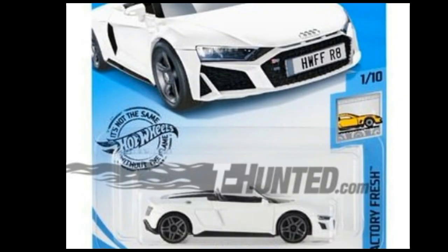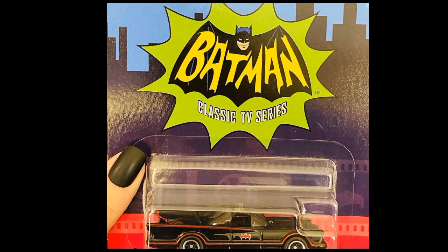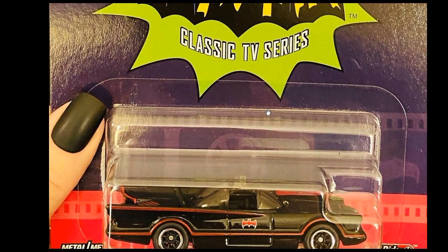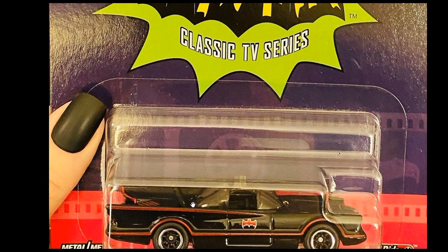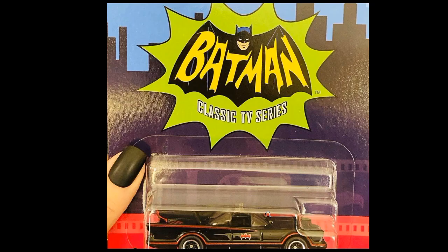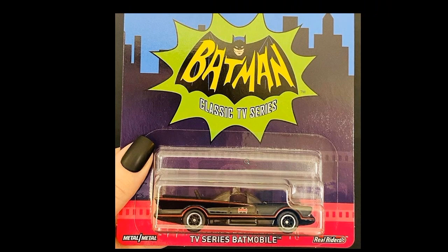So great car here from Hot Wheels, and take a look at this Hot Wheels 2020 Premium Retro Entertainment TV series Batmobile. And yeah, take a look at the Batmobile here. It looks pretty similar to the previous Wheel Riders Batmobile, as you can see. Yeah, a lot of Batmobiles have been released by Hot Wheels. Still looks good though, but yeah, same thing here.